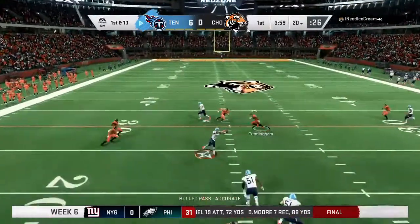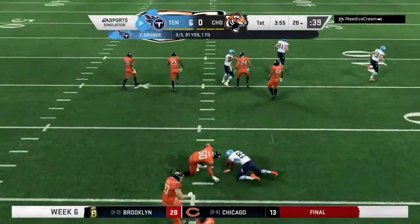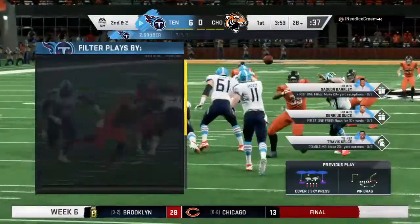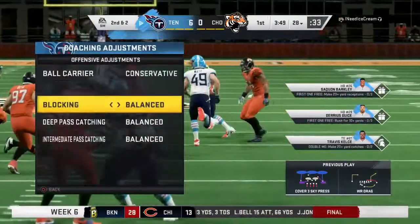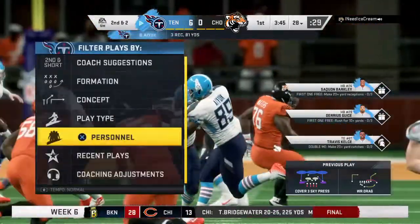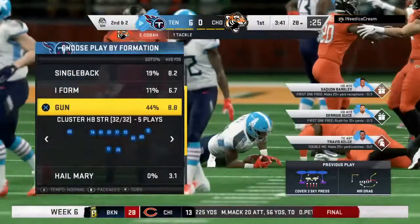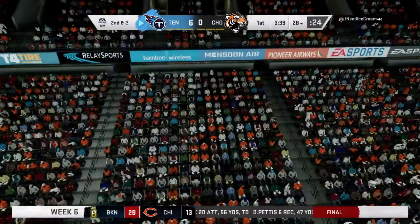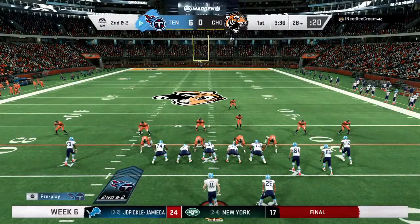On 1st and 10, Gruber firing quickly here, and that's complete. And they'll get 8 out of this before being stopped at the 28. When you see zone defense and you know you've got a drag route on as your primary call, you've got to be really careful as a passer about how far you let your guy go because he might wander into some tough coverage. Line of scrimmage, the 28 now as they come up on 2nd and a couple.